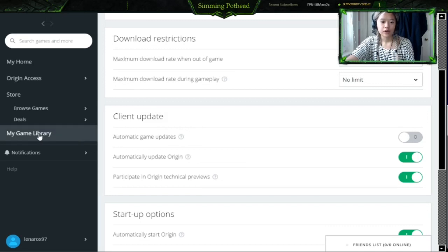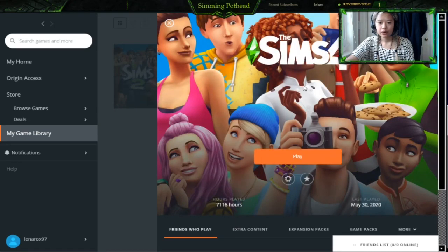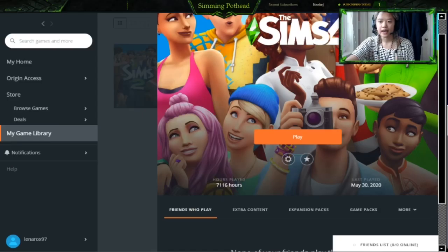Once you do that, you want to go into your game library and click on your game here. Usually you would just press play, but if you know there's going to be an update coming out, you can find that out through Simmers or Sims news, things like that. Or Origin will tell you there's a new update available for The Sims 4. You can also click this little settings icon and click update. But before doing that, I'm going to show you how to take out the mods folder first, which is necessary so that you will not destroy your mods.